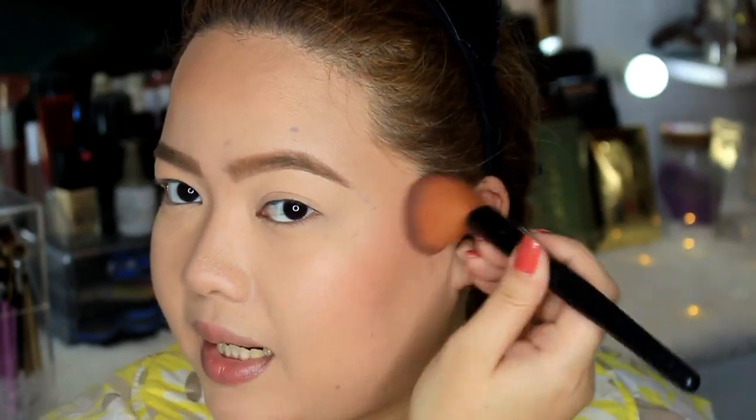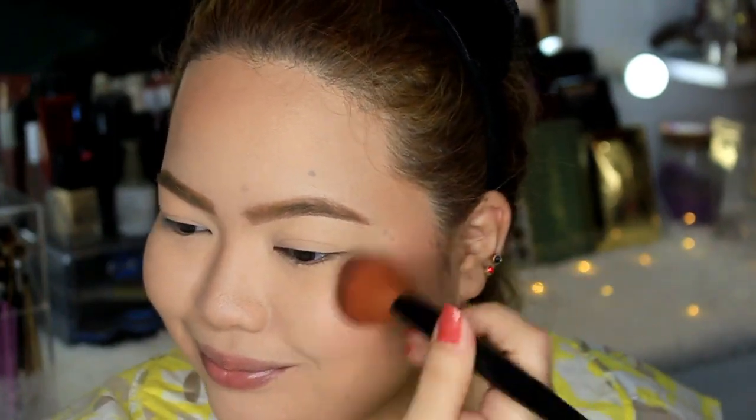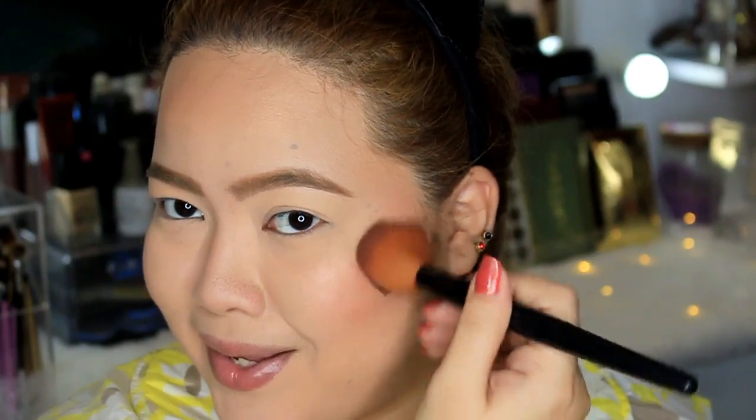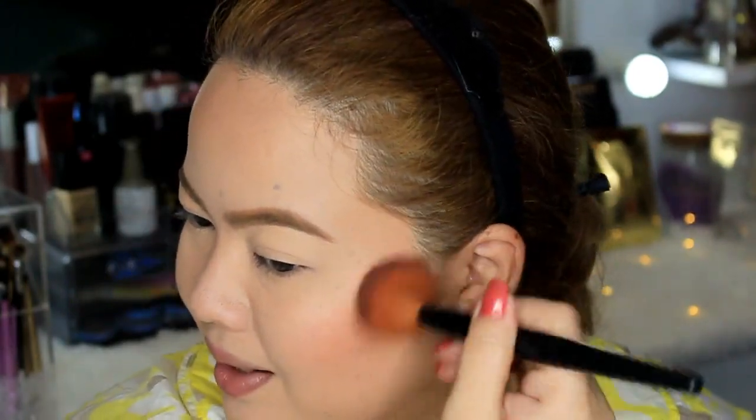Ayan. Dito ko lang siya nilalagay, para mas magbigay siya ng slimmer look. Now, if you want to achieve like a super parang bata na look, you can apply it here sa apples of the cheeks. But I do that sometimes, pero minsan, dito ko lang din siya nilalagay kasi mas nakakapayat tignan.